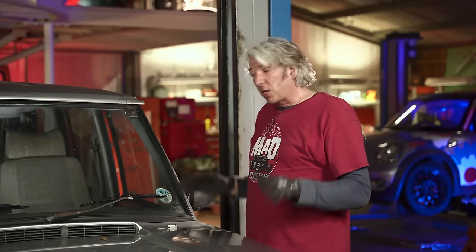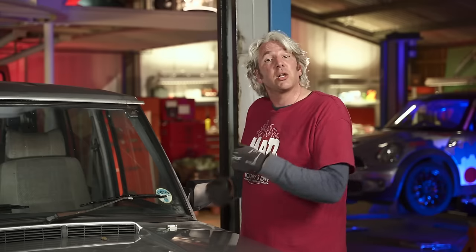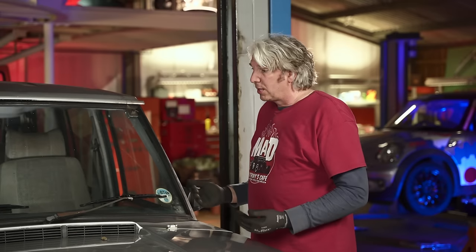And John certainly has a lot of love for this Range Rover. He has a lot of very special memories wrapped up in it. He has a very strong emotional connection.